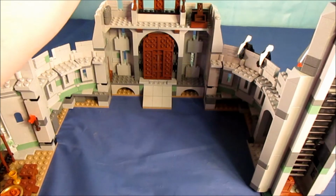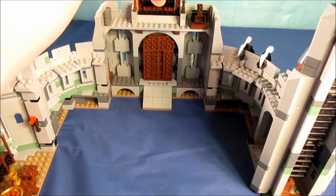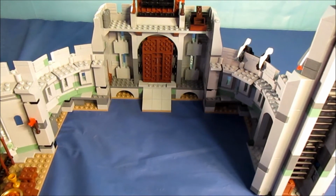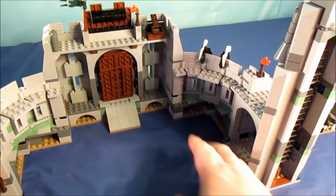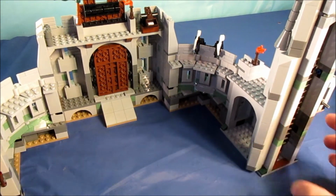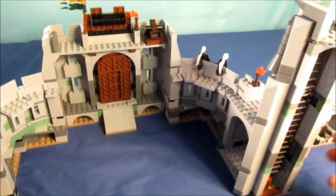Here's the back side of the doors. Nothing too spectacular going on there. Nor is there really under here. I know it's kind of dark in there, but there's really not much to see right here. It's just the back side of the wall.